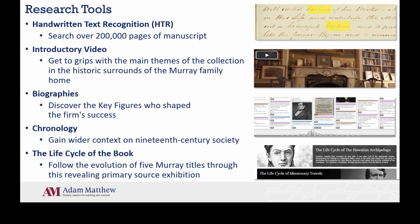Now, several digital and contextual tools will make these materials more accessible for newcomers. For the first time, the manuscript material will be searchable using handwritten text recognition, making more than 200,000 pages easily navigable. Filmed at the Murrays' historic home on Albemarle Street, the video introduction lays out the main themes, stories, and players of 19th century literary society, in the very same parlour where the memoirs of Lord Byron were actually burned.